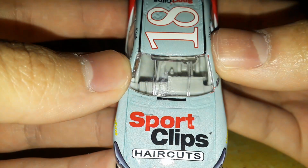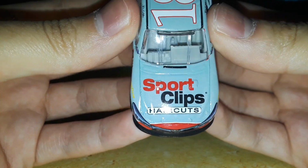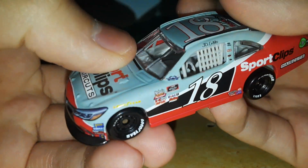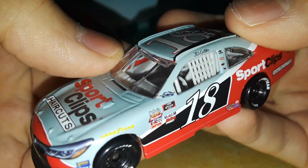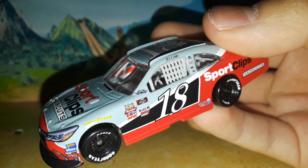Not quite sure how to describe this one to you guys, but it is definitely some type of retro sky blue, maybe? Which is kind of interesting because the original car, I'm looking at it right now on the computer, that car was silver. I have to double fact check that. Let me just pull up a picture right here next to me.